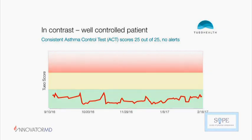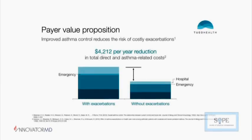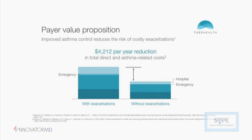Big value proposition, as was discussed, is the cost of care. So these are for moderate to severe asthmatics. If you take them from not well controlled to well controlled, it's over $4,000 cost savings per year. And unlike diabetes or prediabetes, where absolutely there's clear value but you have to wait a while to see it, so sometimes it can be hard to convince insurance companies to pay for that, in asthma you'll actually see those cost savings that same year if you're able to help them regain control.